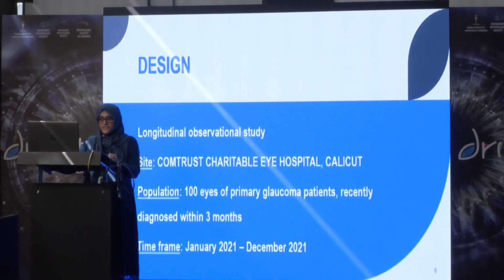This was a longitudinal observational study conducted at Comtesse Charitable Eye Hospital. We recruited 100 eyes of primary glaucoma patients recently diagnosed within the last 3 months, and the time frame was between January 2021 to December 2021.